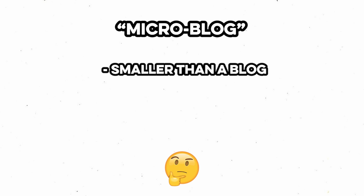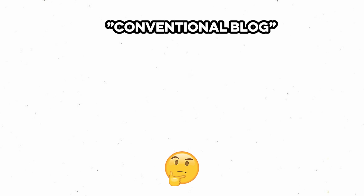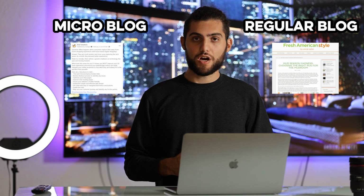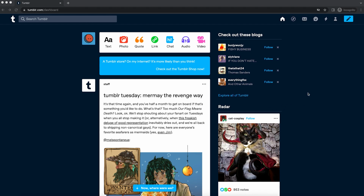A microblog is a smaller version of an actual blog and normally averages anywhere from 20 to 300 word count. A full-length blog, on the other hand, is a regular blog that ranges anywhere from 300 to 5,000 word count. Both microblog and regular blog will do the job and get you that DoFollow link to your website. So let's go back to Tumblr and type up a microblog.